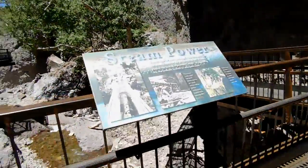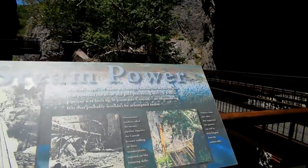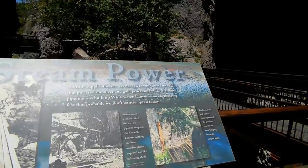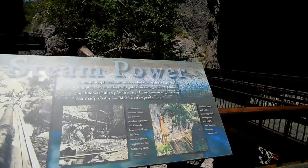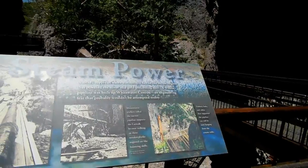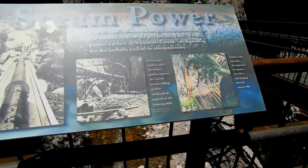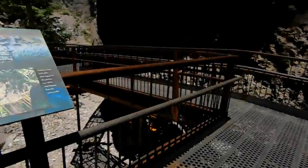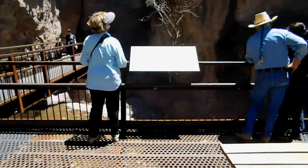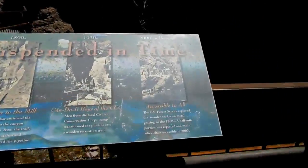And they talk here about steam power. A steady supply of water was needed to run a steam engine that powered the silver and gold processing mill. A 3-mile pipeline was built up Whitewater Canyon, an engineering feat that probably wouldn't be attempted today. That's pretty cool. Look at that. It's pretty wild. And it's suspended in time.